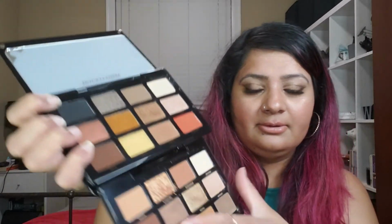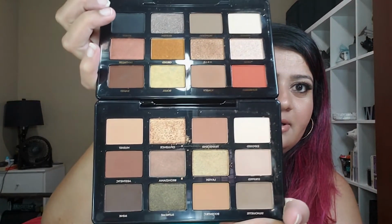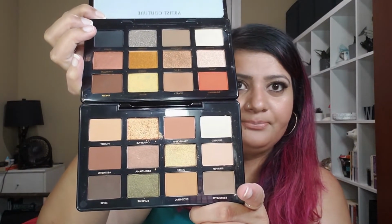This one doesn't have a black, but I'll show you side by side. I know this is not a comparison video, but this is what it looks like. Oh my god, I feel like I'm going to put my fingers in the palette. So that's what that looks like. Totally different, but yeah. I really enjoyed it. Like I said, you don't need both of them, so either one of these two is perfect for achieving that look.